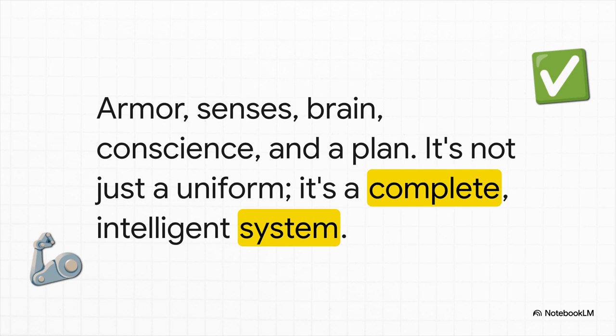So let's just pull all those threads together. We've got 90 AGI building the armor. We have Aglina and Dash giving it senses and a brain. Kingdom AGI provides the conscience, and AGX AGI gives us the roadmap to bring it into the world. When you see it all laid out, it's clear this isn't just about a piece of clothing. It's a complete, intelligent, and fully integrated system.